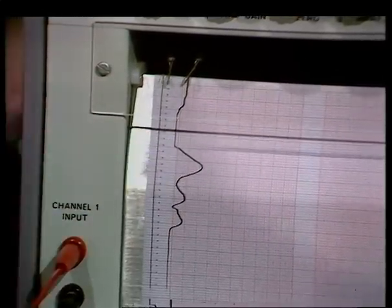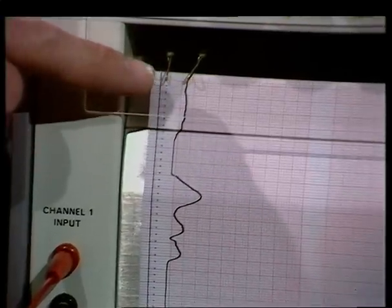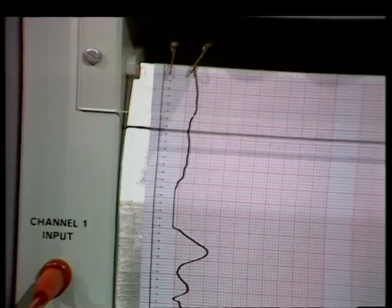And if you watch those squiggles there, you shouldn't take any notice of them. I must have been moving my ear. If you watch this line, you will see what happens to my hemoglobin saturation. So I'm going to start holding my breath now.